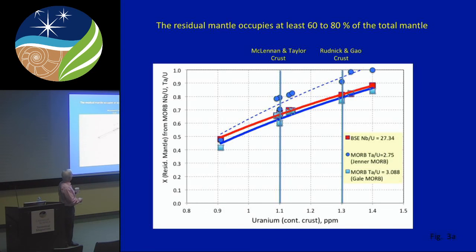Now, I plot the mass fraction of the residual mantle for niobium and tantalum/uranium as a function of the uranium content of the continental crust. The major uncertainty here is actually the estimate of the uranium content of the continental crust. And these different points are uranium concentrations of different authors. This is an outlier here that's not taken terribly seriously anymore. This is Taylor and McLennan, 1985. McLennan and Taylor, a few years later, revised that to this point here. So I think most of the consensus uranium contents of the continental crust are between 1.1 and 1.3 ppm for the average of the continental crust. So that's the bracket we're looking at.